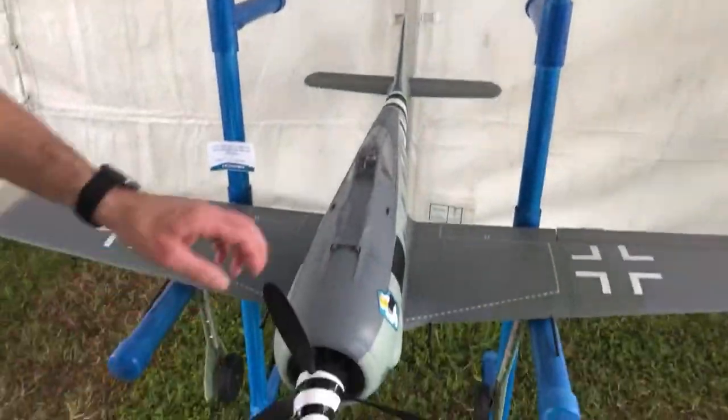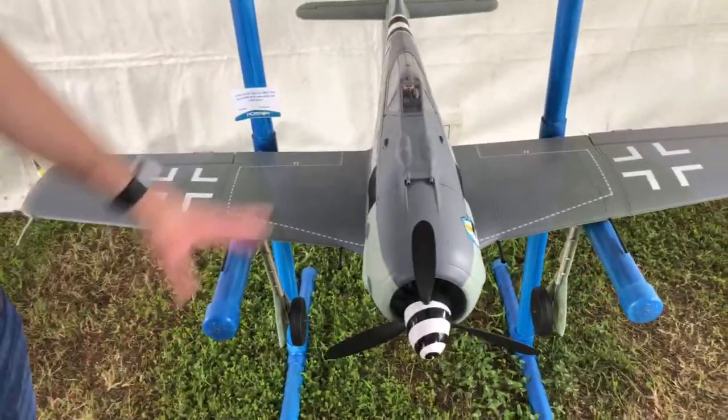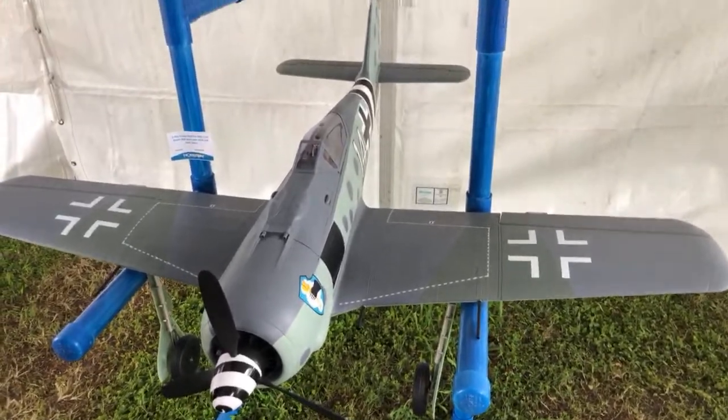Which is a little different than the Focke-Wulf. Opposite of this one. So the Focke-Wulf is an interesting beast. I love it, by the way. It flies very similar to the Mustang, very similar power system, power to weight ratio.